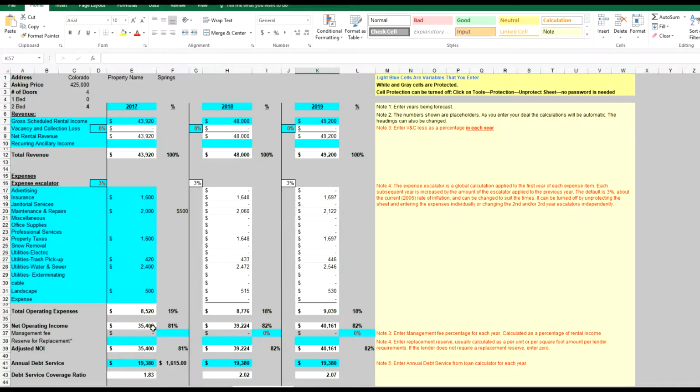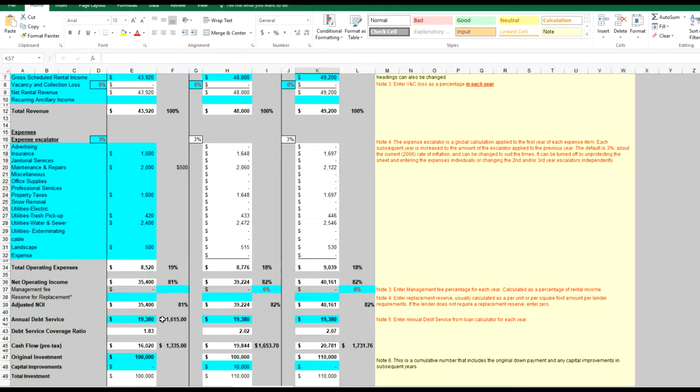So we have a net operating income of $35,400, and again, nothing for reserves. With the 27 unit, that makes me a little more nervous. Nothing for reserves, but not so much on a fourplex. If a stove goes out or something, it's really not that big of a deal. So our adjusted NOI is still the same. Annual debt service of $19,380. Debt coverage ratio is a 1.83. That's a bell ringer. And then we have pre-tax cash flow.